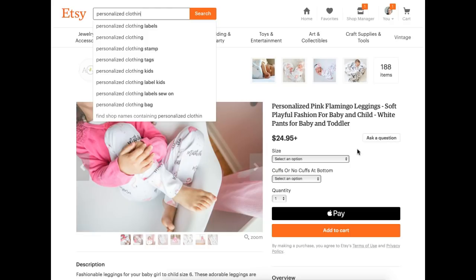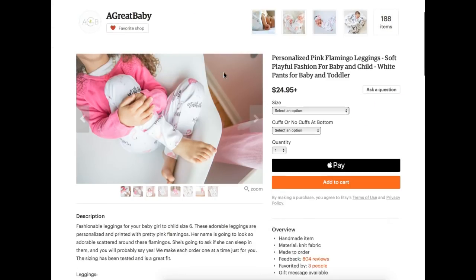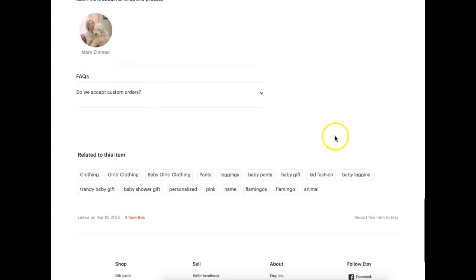Personalized clothing kids. See, all of those are terms that people are using to find something like this. So thank goodness I can actually critique your SEO. Okay, and then when we talk about the tags, real quick, when you do optimize your title properly, you want to copy that title and paste it down into your tags.